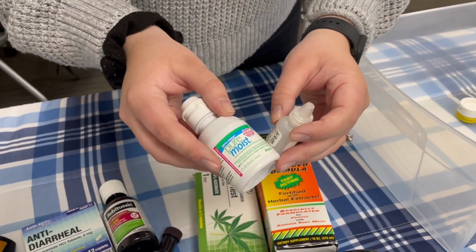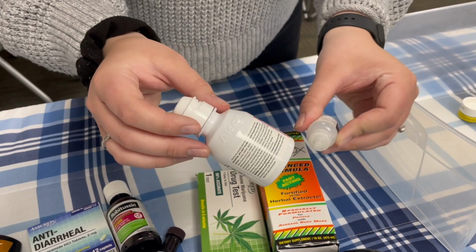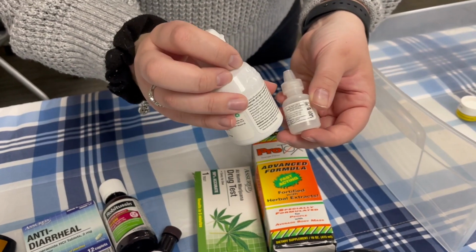Here we have some eye drops and contact solution. Does your child even wear contacts? Why do they have these? This can be used to cover up red eyes after marijuana use.